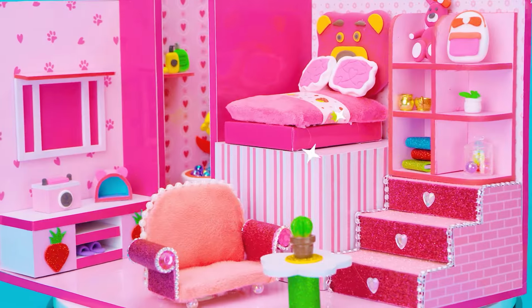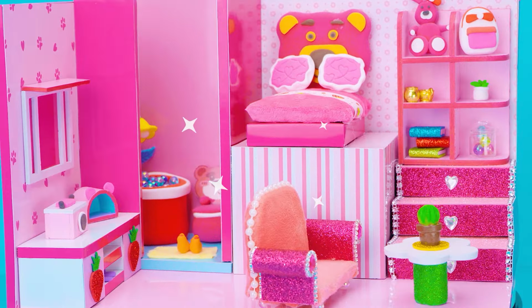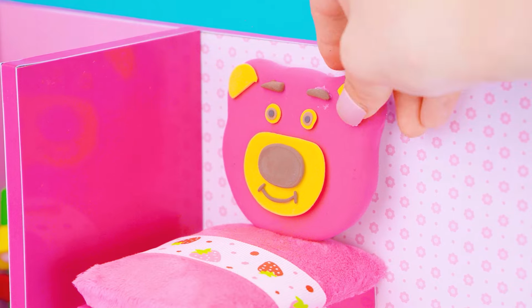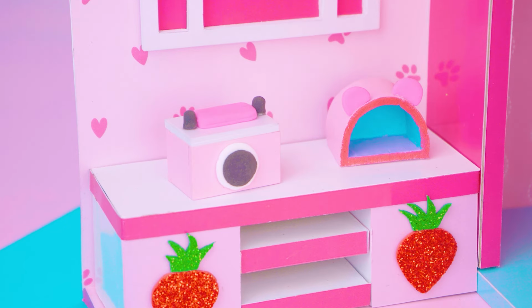Hello everyone! Welcome to DA House! I have an idea with Losto! Today, the main part, I will share how to make a bathroom and bedroom and more things from cardboard and clay. Hope you like this!